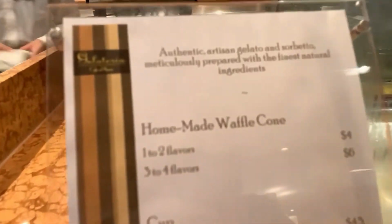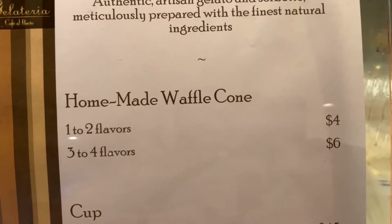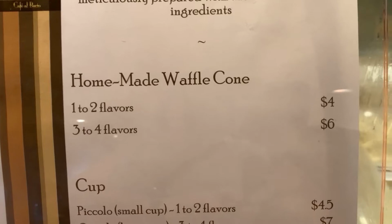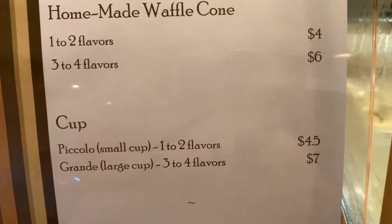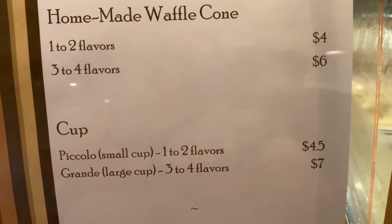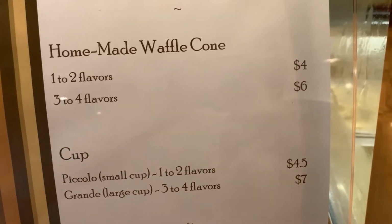And the cost of the gelato is, if you get it as a cone, you get 1 to 2 scoops for $4, or you can get 3 or 4 for $6, or you can get a cup, 1 to 2 flavors for $4.50, and 3 to 4 flavors for a large cup for $7. That doesn't really make sense.